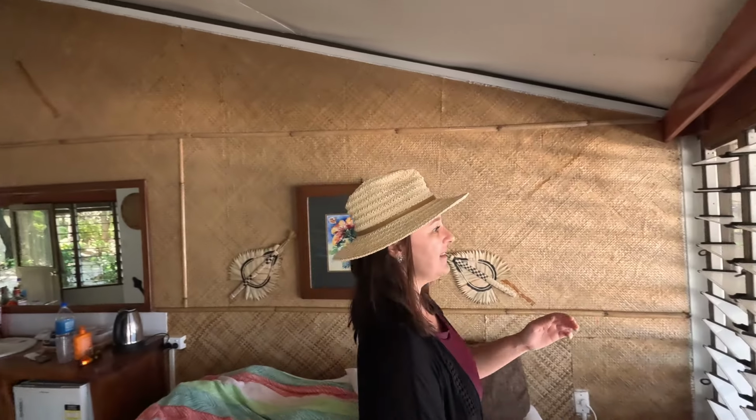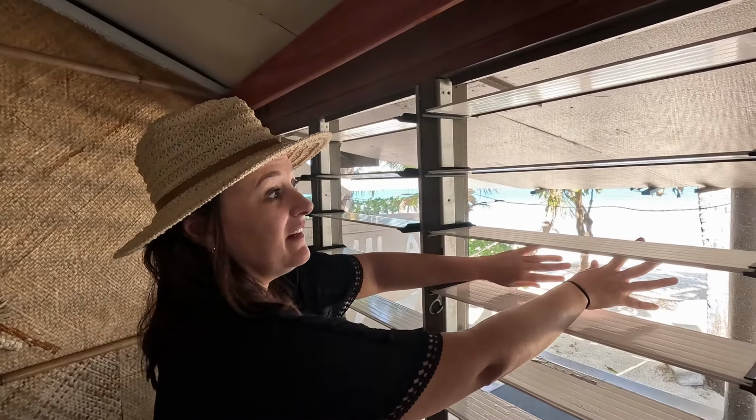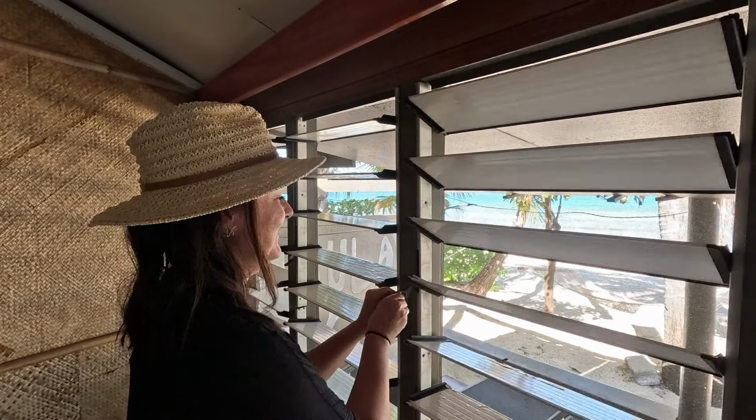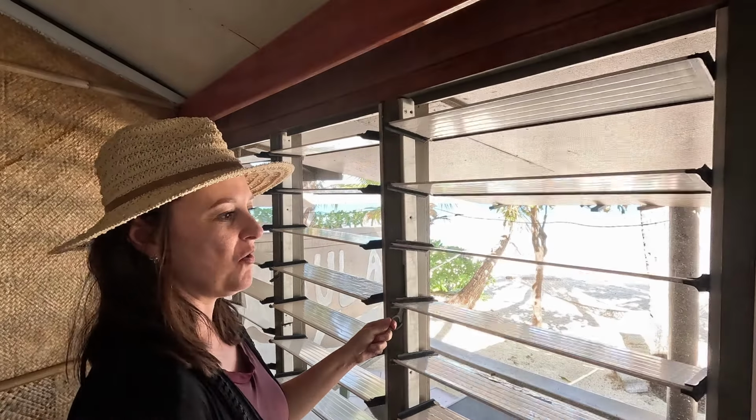Another thing that's really nice is this mosquito netting as windows, so you can hear the ocean at night, but you could also close these shutters or leave them open and the bugs don't come in. We hardly spend time in the room because we're out on the beach the whole time, but it's very comfortable. Like, it's very spacious in here.